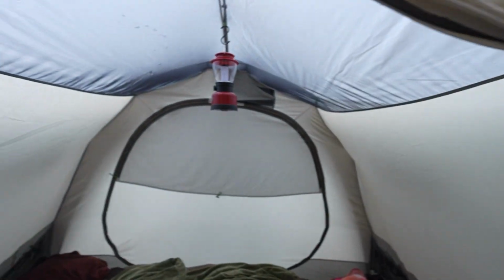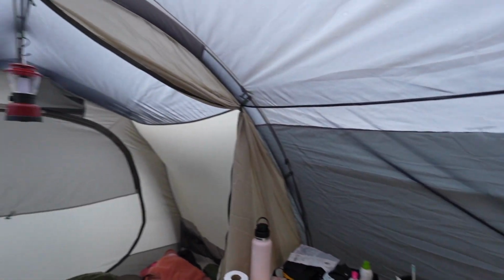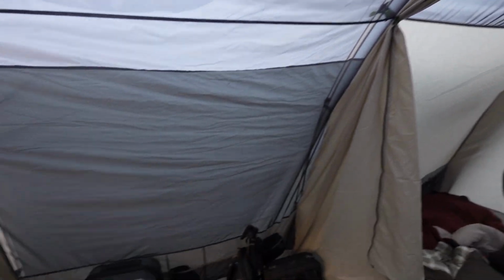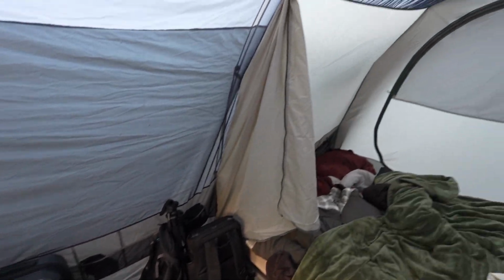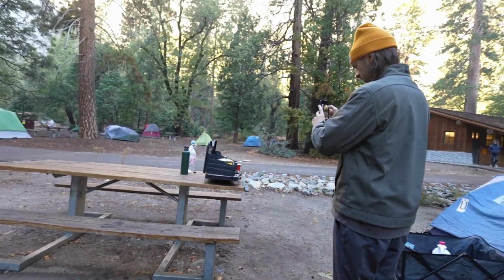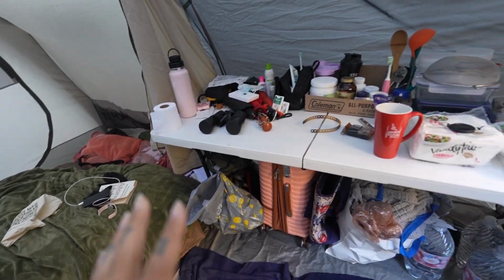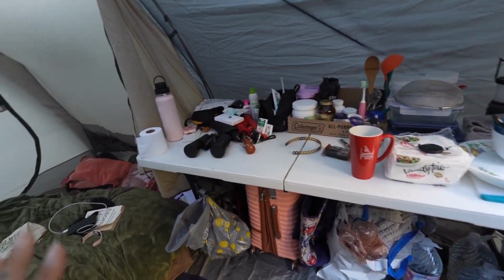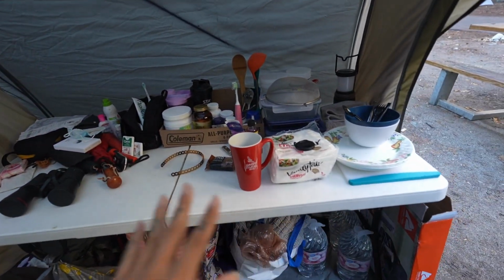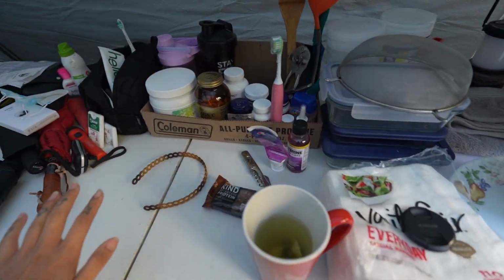Here is the lovely tent. It is a 6-person Kingdom tent from REI. It's super clutch. It's so nice to have such a big tent, just two of us, me and Matt. Hi, Matt. Hi. And I really like having an indoor table so we could separate our stuff, so we have more room. That kind of acts like a shelf.